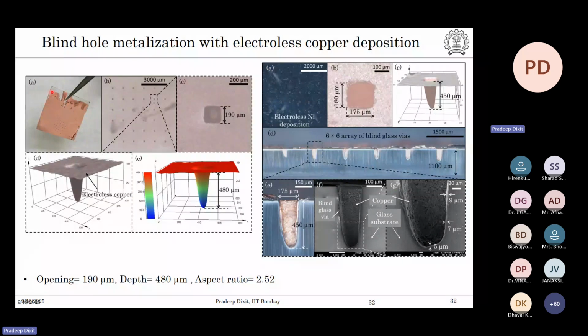You can see that the entire glass sample is now covered with electroplated copper. If you look at the cross-section picture, these are some of the results. Even in blind vias, we are able to deposit the electroplated copper. This was the picture with electroless first, and after electroplating, this is how it looks. One of the challenges for us was to make sure that the electroplated film is conformal and continuous. That was one of the major challenges to figure out.